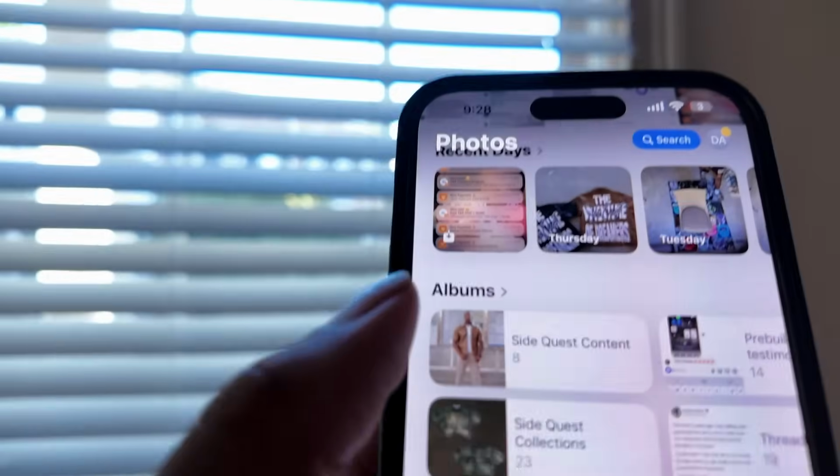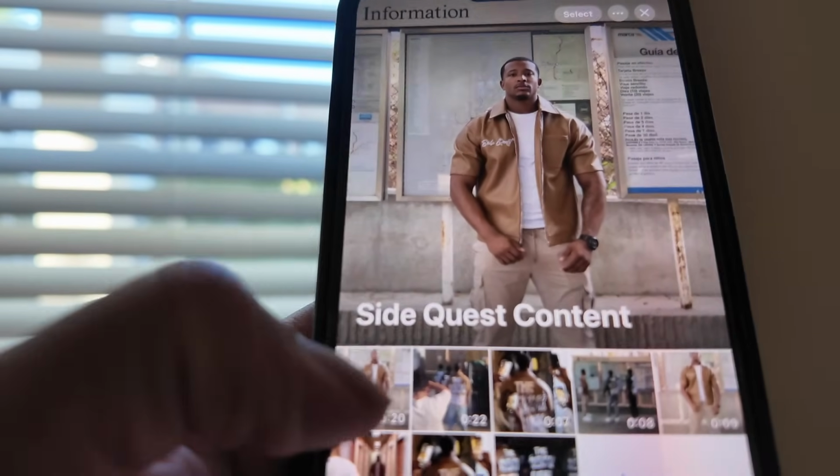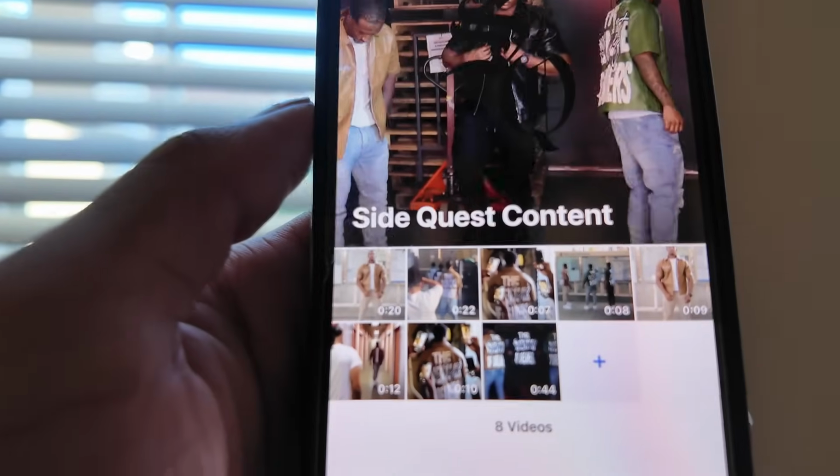However, there is another important thing that I need to tell you. When you are starting to make the content for the brand, it is best to put everything in one album on your phone. So if I flip my screen around right here, you guys can see we have a SideQuest collection, right? And then inside of here, this is all of the SideQuest content that we're going to be using.